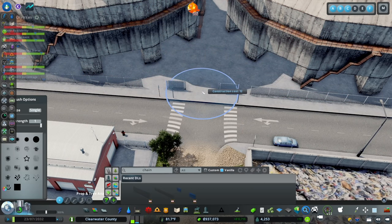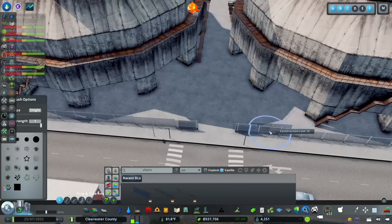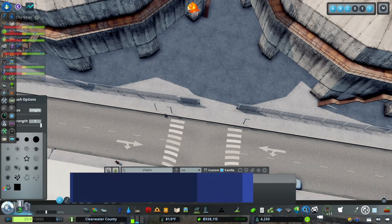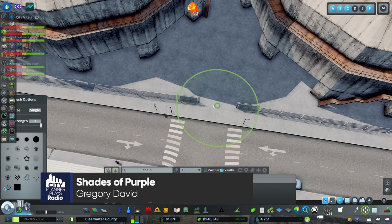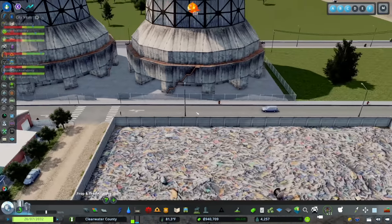Okay, so now we have our gate here, and I'm going to include that. And then we need one more piece of fencing. Now, honestly, it'd probably be ideal to have two, but it's not going to fit just right. And I think that will be good enough for me. It'll pass. Okay, now it'll pass. Yeah, I like that a lot.